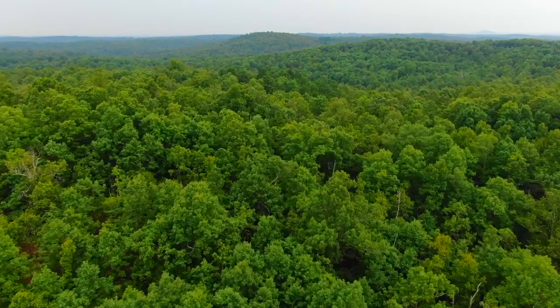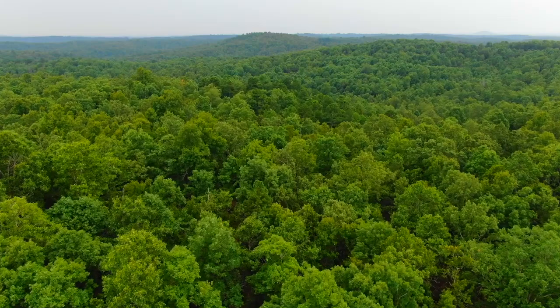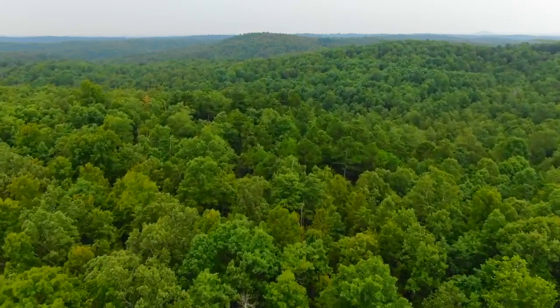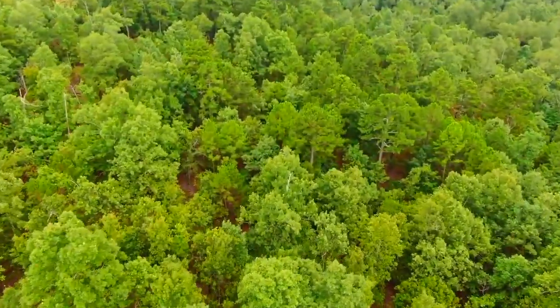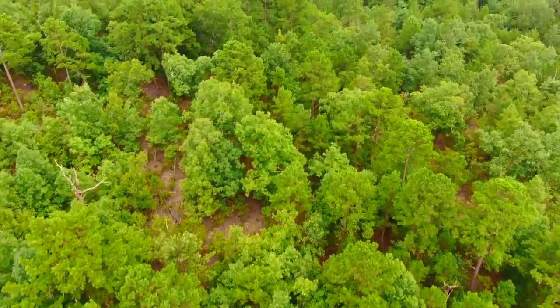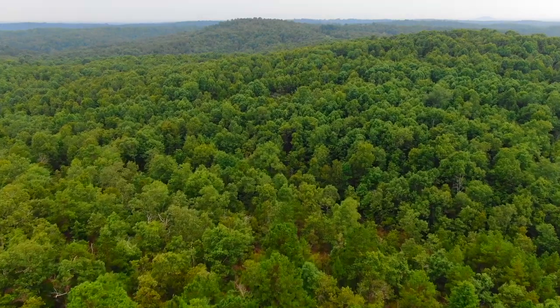You could potentially open up an awesome view to the south if you remove some of that smaller timber on the high part. So those darker trees that we're looking at right now, those are big pine trees. So there is definitely some pine on this property. That's cool to see. Nice mixture of timber. I mean, it's beautiful.